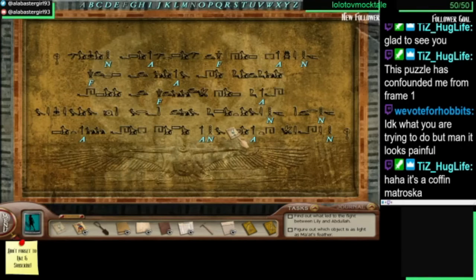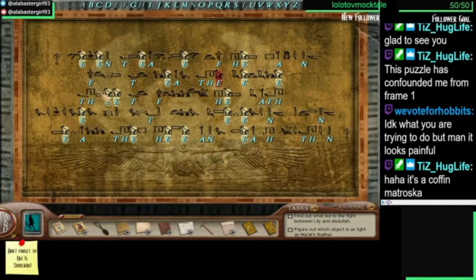Okay, there we go. Ancient Egyptians always did this. They did sarcophaguses with sarcophaguses and a whole bunch of stuff. Okay, let's see if I remember any of this. That was H. That was T, I think. That was E. That was M, I think. That was O. I think that was P. So that makes that people.